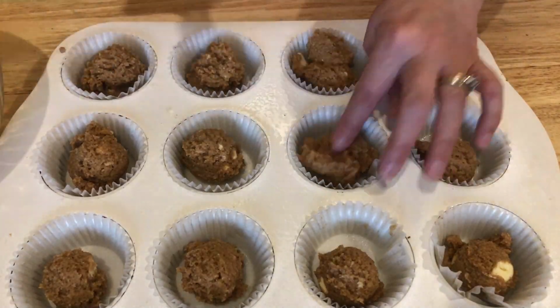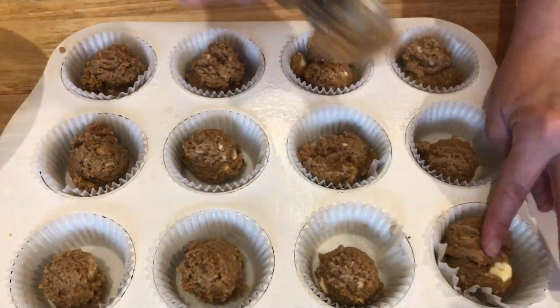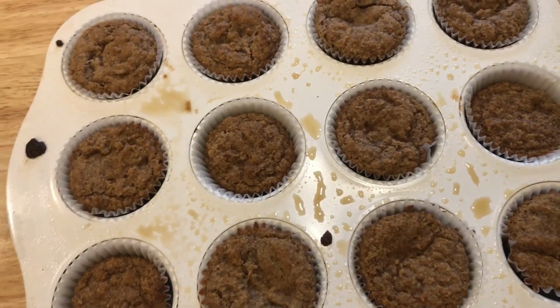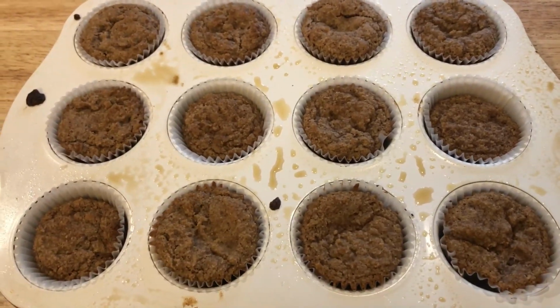These are going into a 350 degree oven for 14 minutes. And you guys, look at these muffins. They taste fabulous. I highly recommend this cookbook.